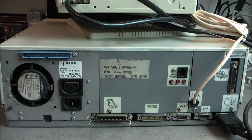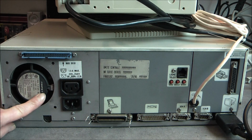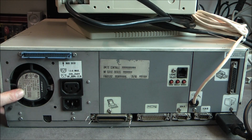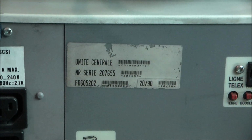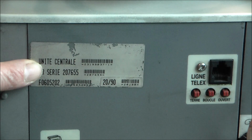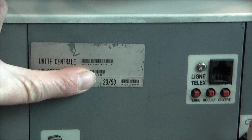So here is what looks like the backside. We have a power supply with power output, ACSI bus, Pabst fan. I will zoom in for you. Okay. The information, central unit, serial number, and the date code here of 1990.